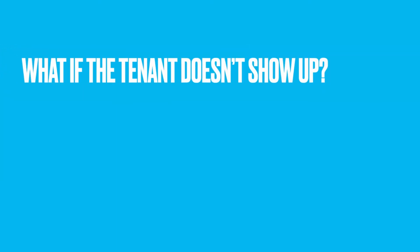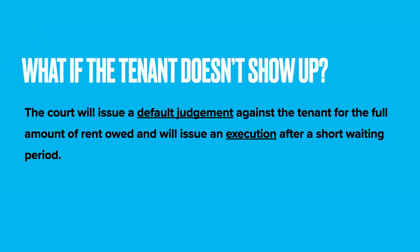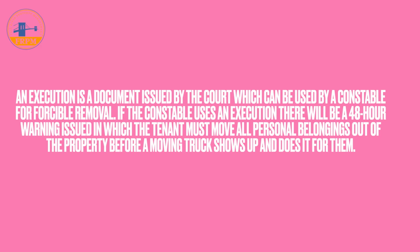So what happens if your tenant doesn't show up to court? Believe it or not, this happens pretty often. In this case, the court will issue a default judgment against the tenant for the full amount of rent owed and will issue an execution after a short waiting period. An execution is a document issued by the court which can be used by a constable for forcible removal.